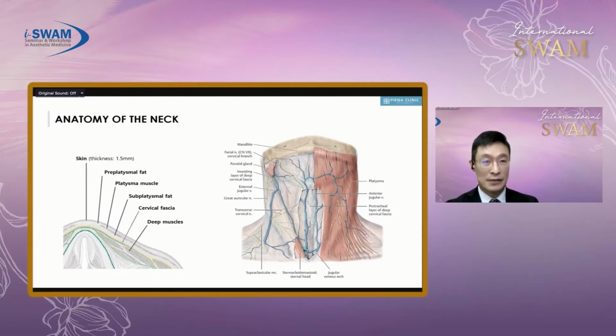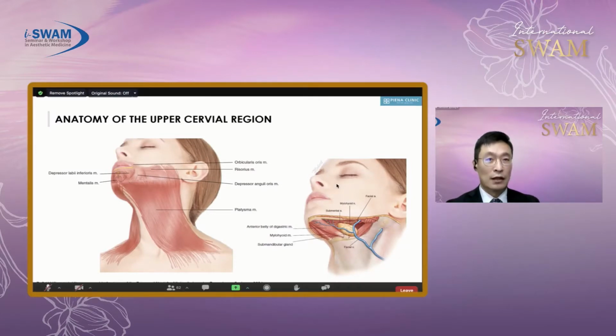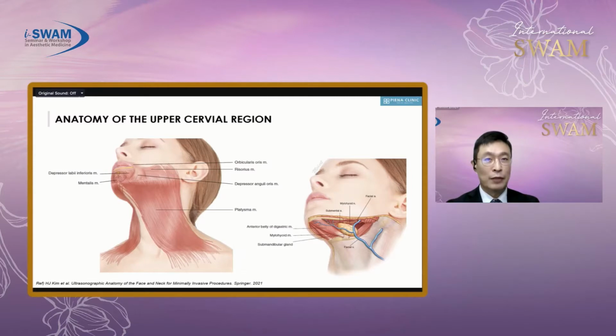Underneath the platysma, a subplatysmal fat layer, which is a deep fat layer, is located where most thick veins and nerves are running. So when inserting threads for the purpose of lifting the neck skin, the target layer should be the pre-platysmal fat layer. That means threads should be located above the platysma. If you go deeper, then you may damage not only vessels, but also the submandibular gland.